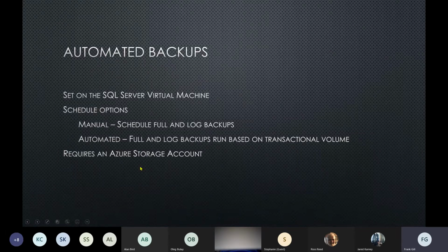This does require an Azure storage account. You can't write to a drive on the VM. You've got to write to an Azure storage account.